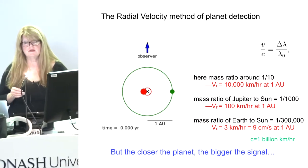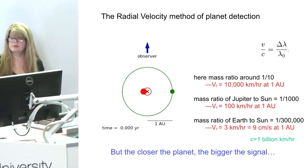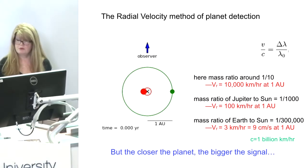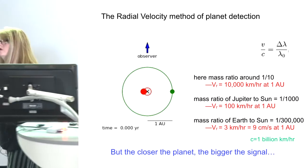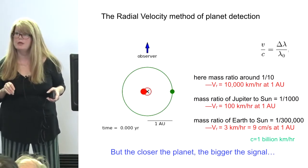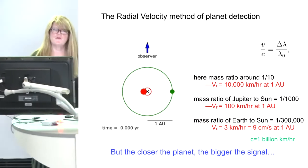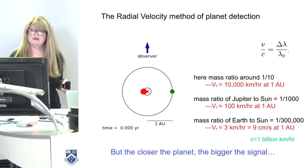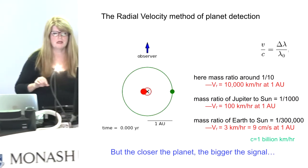The mass ratio of Jupiter to the Sun is 1,000th, like I said before, and if you put Jupiter at the position of the Earth, the star would move at 100 kilometres an hour in response. 100 kilometres an hour is as fast as you probably drove coming on the freeway tonight. So that's not very fast as far as astronomical bodies go. And this is why it was so hard to detect the first exoplanet, because they're measuring tiny, tiny speeds.